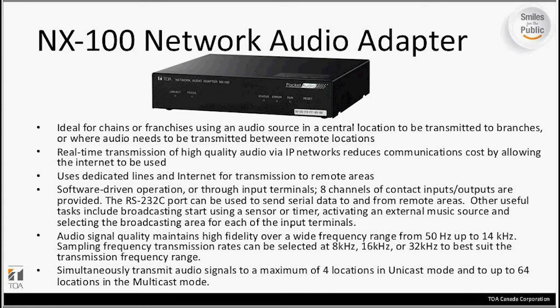It's software driven, or you can control it through input terminals. It has 8 channels of contact inputs and outputs, which are provided on the back, or you can plug in with RS-232 to send serial data to and from remote areas as well. So that can go alongside the audio. Other useful tasks, you might use a broadcasting start sensor or a timer, and you can activate an external music source, selecting the broadcasting area for each of the input terminals.